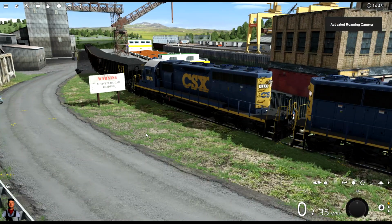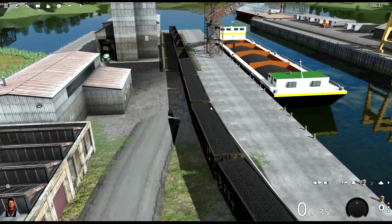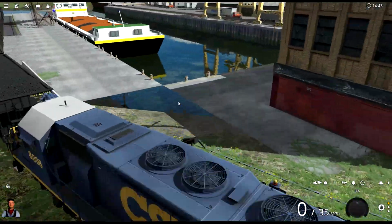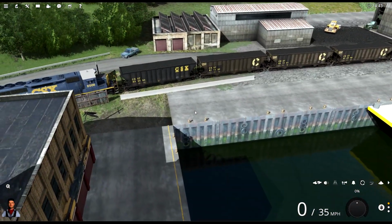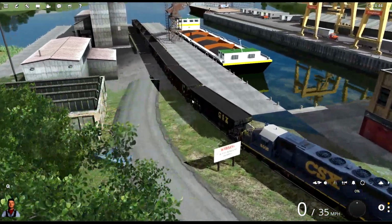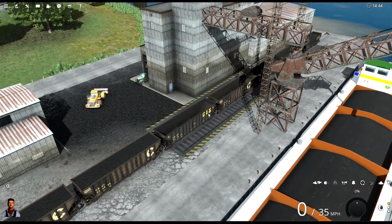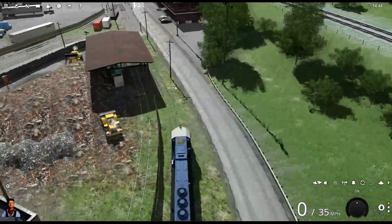What we're working here now is the coal dock. That's the last thing on his switch list. And I'm noticing that there's a giant hole in the dock right here. That's not right. That shouldn't be like that. I probably got to extend the dock there a little bit or put something else down there because it looks pretty bad. Okay, I'll fix that later. So now we have five coal cars that are empty, and he's only got four more to do. We can do five at a time, so that's nice.